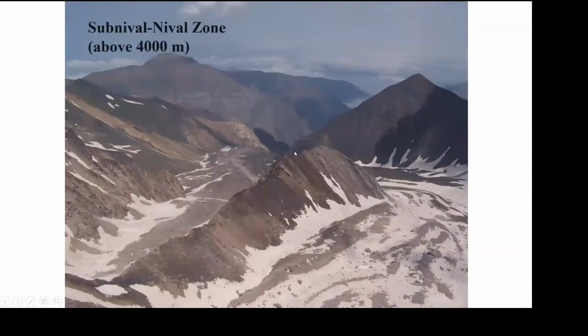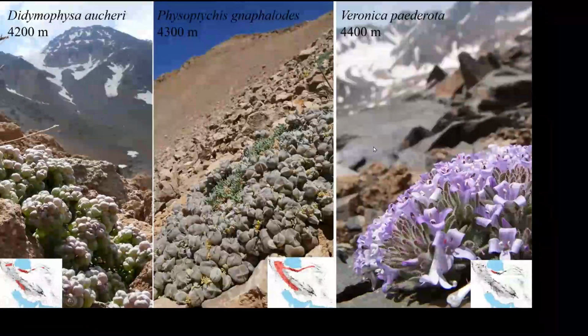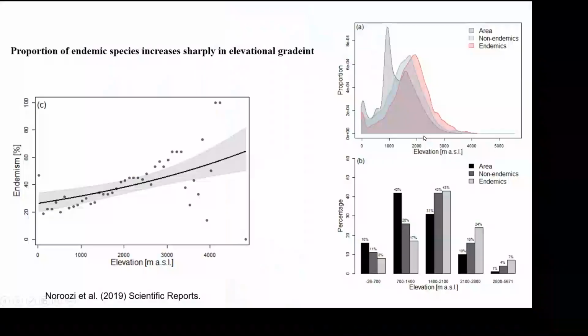And one more step higher, the subnival zone, with some beautiful species. I love these habitats because usually plants are alone and very beautiful, such as Didymophysa aucheri, one of the highest species of these habitats, Physoptychis gnaphalodes, and this beautiful Veronica pydrota, all above 4,000 meters. And also this beautiful Paraquilegia cespitosa, a very, very rare species that I have seen only once in Alamkooh, and it was not easy to take a photo and see it.